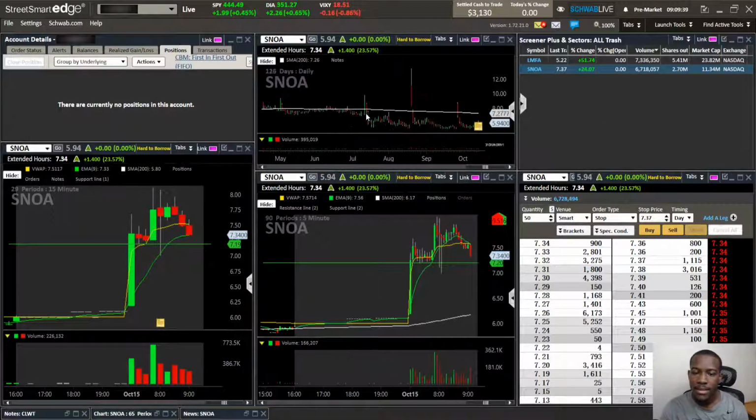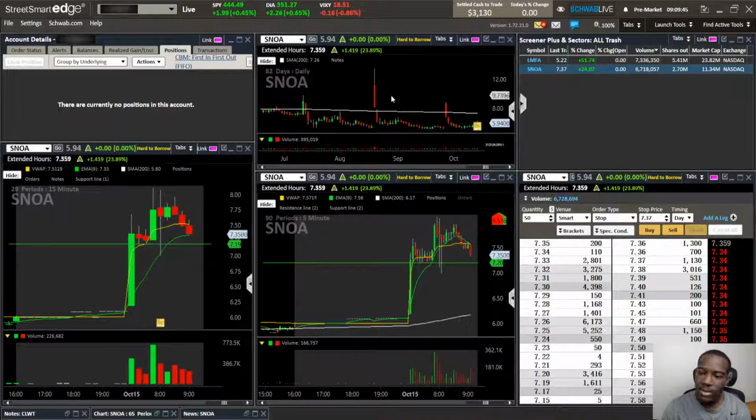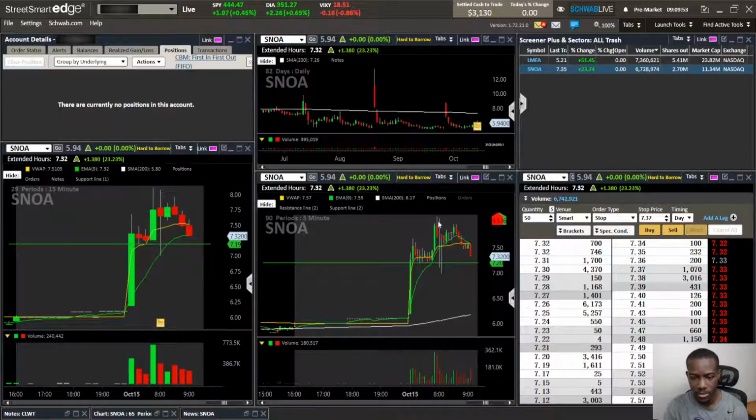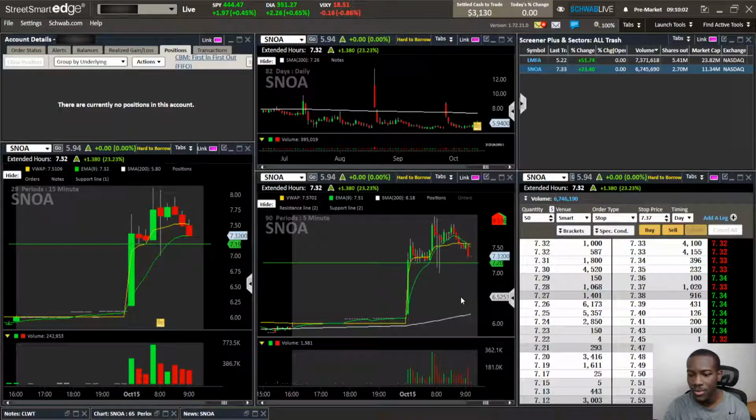Right now, not liking the daily charts on either one of these movers on this Friday. One is up 51%, one is up 24%, but I don't like the daily charts on them. Not set up particularly well. I do have a bottom down here, the 720 possible, but it's looking like it's already working its way down there out of the gates. So that may be a possible entry on SNOA.